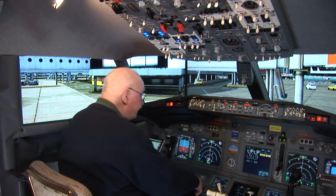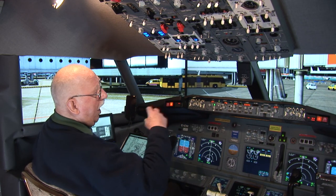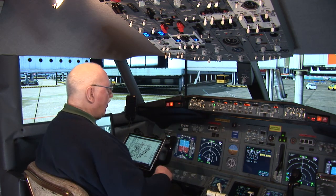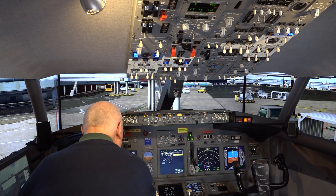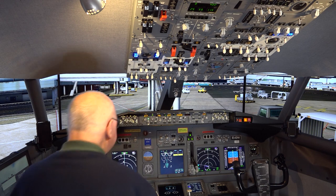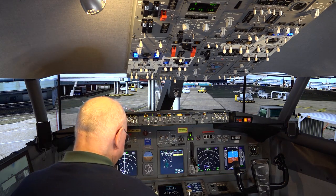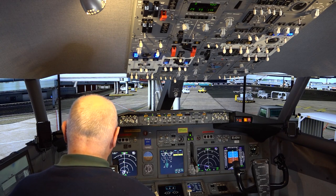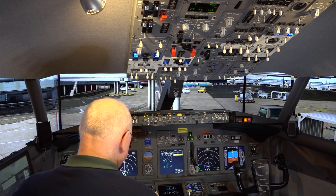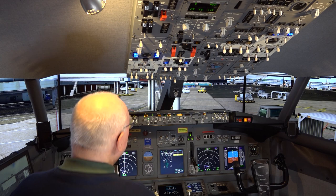All right, then, which engine would you like to start today? Number one or number two? Oh, you'd like to start number two? Okay. Right then, let's get ourselves going. Cockpit to ground. Go ahead. We've been cleared for pushback and start. They want the tail to our left. Roger that. Ready to push, tail to the left. Parking brake's off. Parking brake is off.